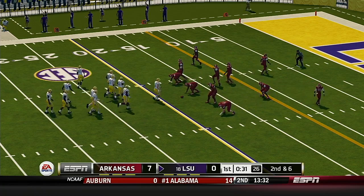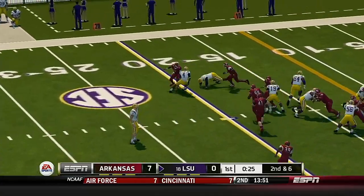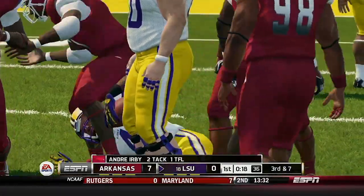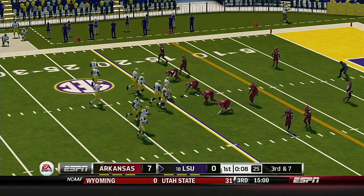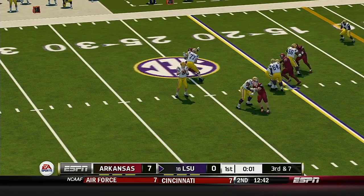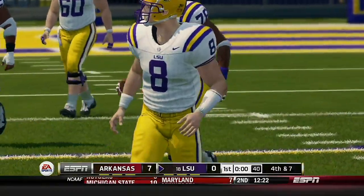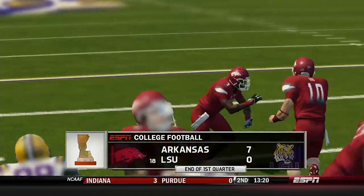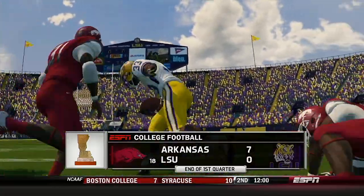From the 18-yard line, second down. Here's the give. He gets out to about the 18-yard line. A quarterback in the gun with 5 receivers. Credit those two defenses in that first quarter, or blame the offenses for a lack of production. 7-0, Razorbacks.